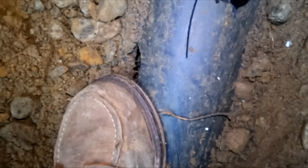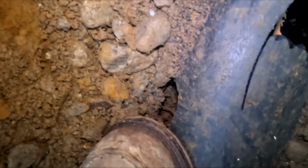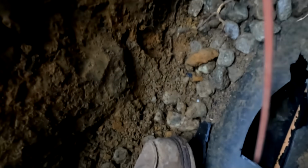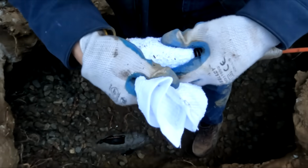Oh, shoot. What the heck is that? Is that a cable or something in there? Yeah. Oh, shoot. What the heck? Who put that there? Put the camera down. You can see all of that debris floating around. So that means our camera's submerged into water. So what we're gonna need to do is raise our camera head above this so we get to that flow.